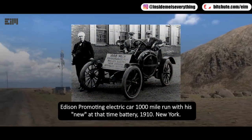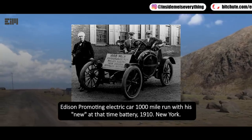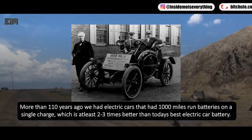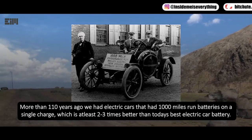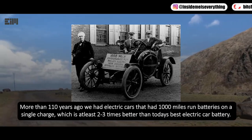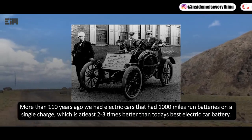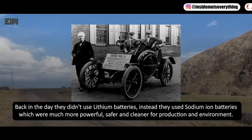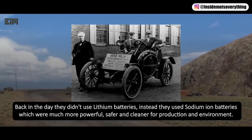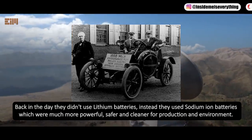Edison promoting electric car, 1,000 mile run, with his new battery at that time, 1910, New York. More than 110 years ago, we had electric cars that had 1,000 mile run batteries on a single charge, which is at least 2 to 3 times better than today's best electric car battery. Back in the day, they didn't use lithium batteries, instead they used sodium ion batteries, which were much more powerful, safer, and cleaner for production and environment.